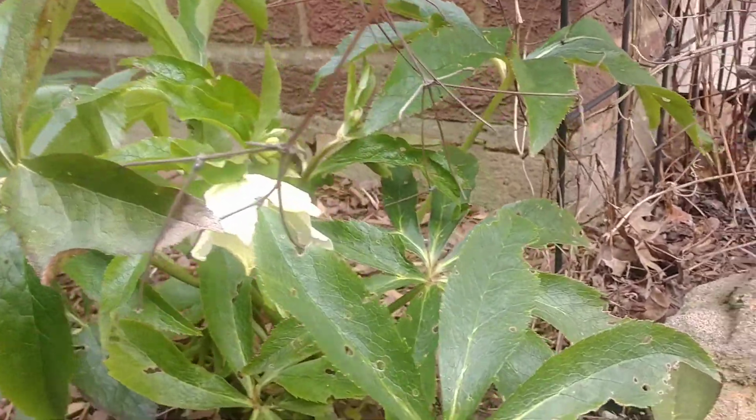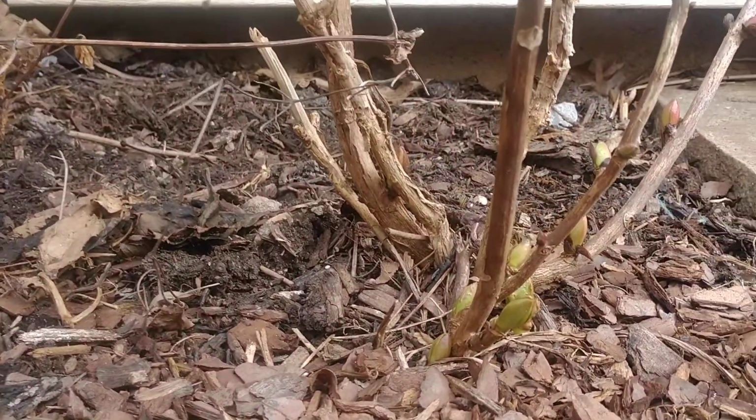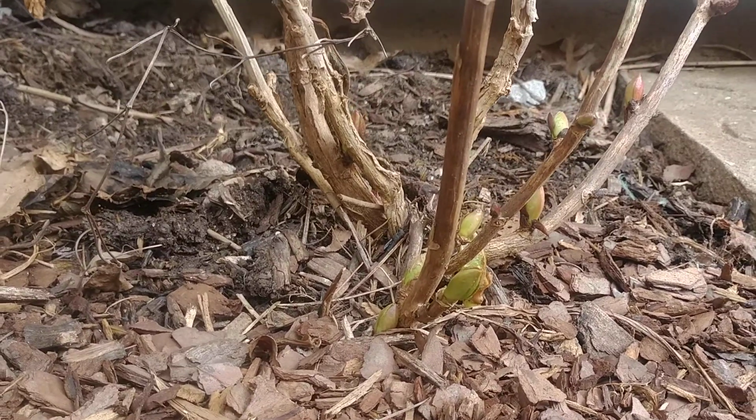So yeah, well, I got you right here. One last thing before we head up to the garden. This hydrangea, even though the deer ate the tops out of it, you can see it's starting to bud out and the buds are starting to swell up on it.